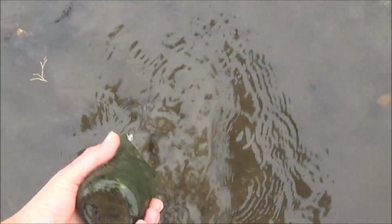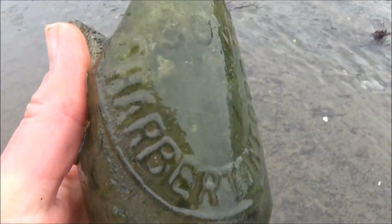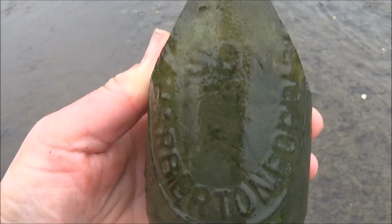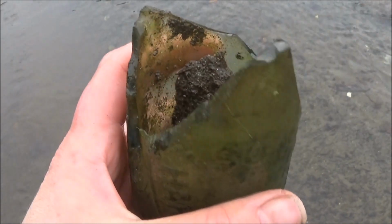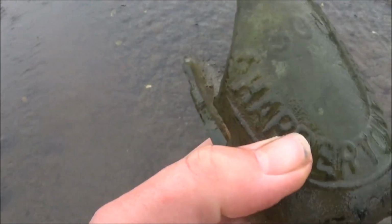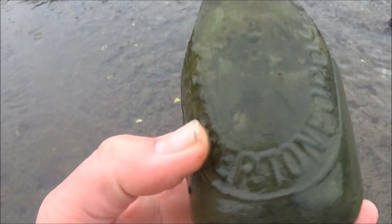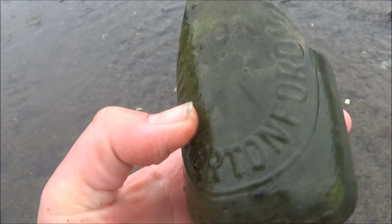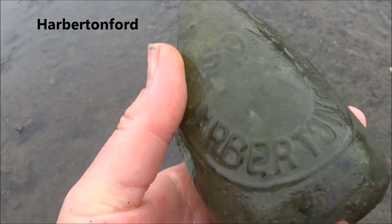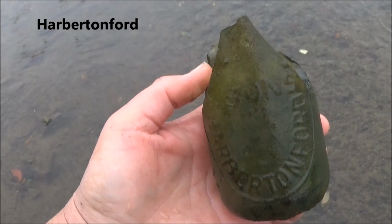There's part of a broken bottle here, and on it, it's got Harberton and it's missing the name of the family, unfortunately, but it's interesting finding bottles, of course, not in the London area, because it's just something different to research. So I'll have to look up Harberton, see if I can find out anything about them.